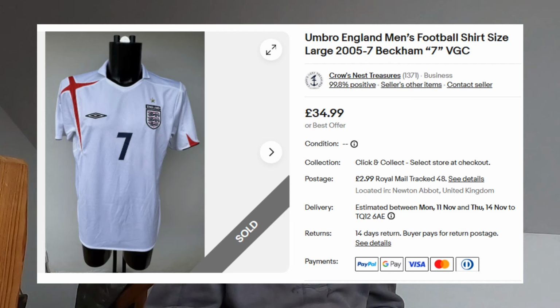It's all good. So my England David Beckham shirt, I was tempted to keep this because David Beckham is one of my favourite players, but nah, I can't be keeping stuff like this. So yeah, Umbro David Beckham shirt, size large, 2005, 2007 home shirt, £35 plus postage that's gone for, and I paid less than £1 at a car boot sale. So yeah, really happy with that. That wasn't part of the free clothing listing either. So again, paid loads of fees, but never mind.